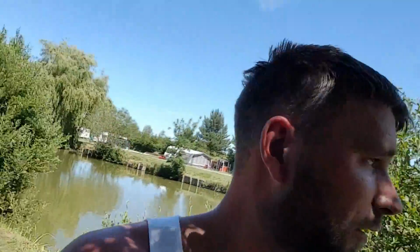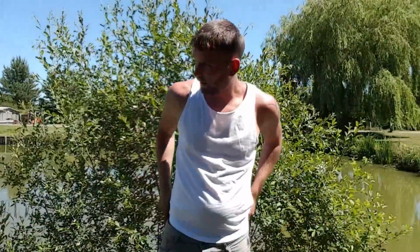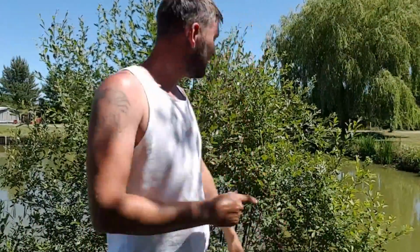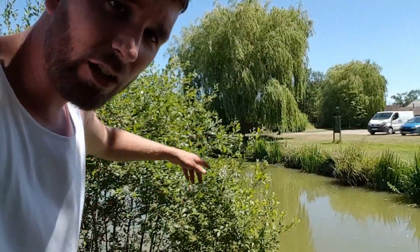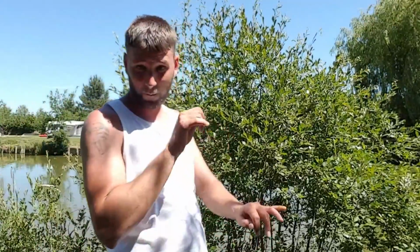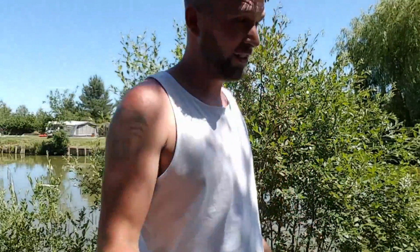Sort out this camera, fuck me. So there you go, you've seen it with your own eyes. Off the top, from round there. Did a cheeky little number, I did. Snuck around there where there's no pegs. Right, sweet. Get back to y'all soon with third one, hopefully.